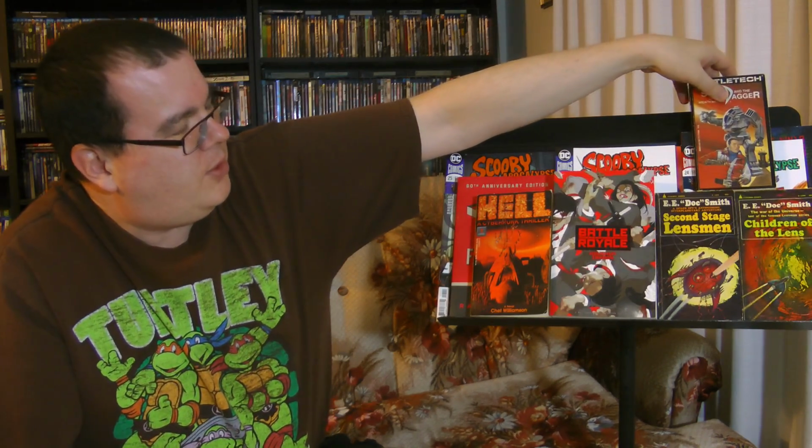$2.50. And it's in pretty darn good shape, too. I'm pretty impressed with that. So, yeah, very happy about those sci-fi finds.